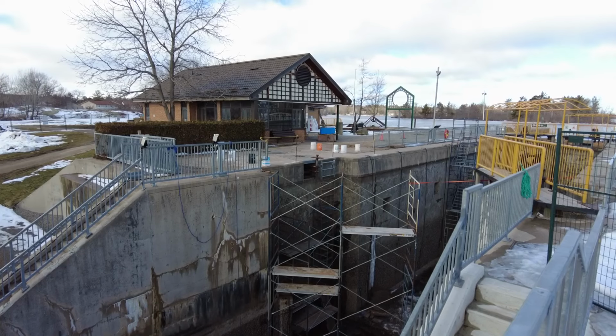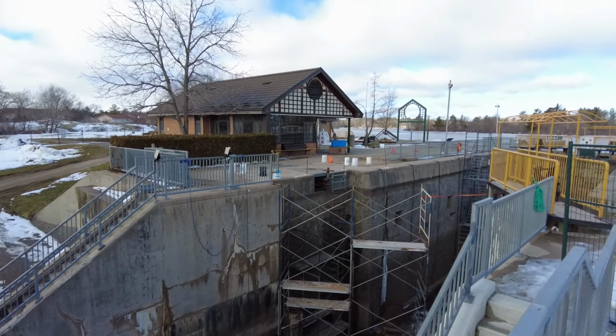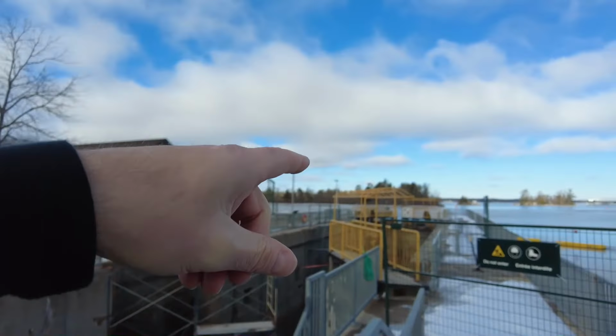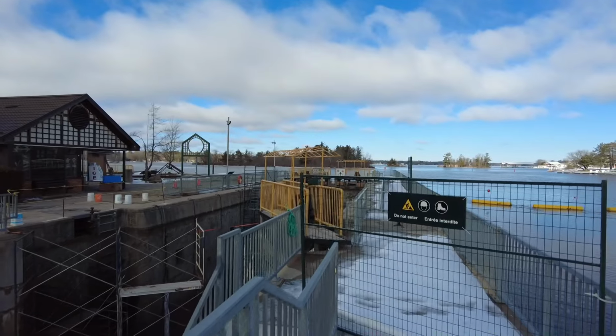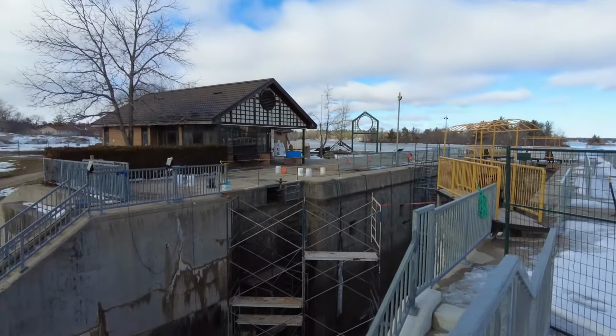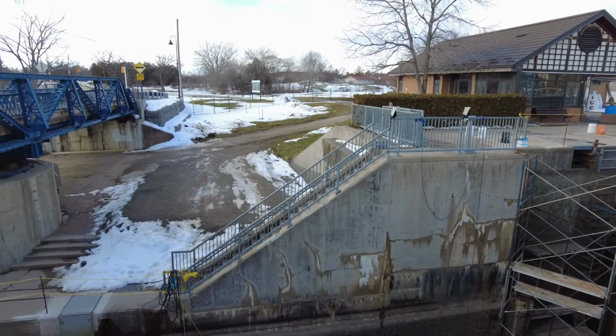Again, I'm going to strongly suspect that they're going to replace both lock gates. Only this side. Well, maybe the other side, because they do have a cofferdam built on the far end, so they may be able to do that as well. Well, it's very interesting. So no major construction, just a little bit of maintenance work, basically.